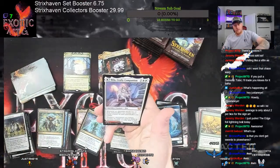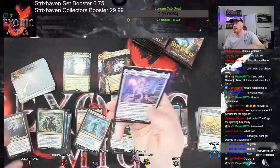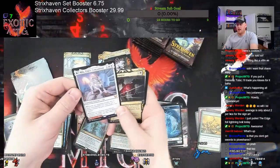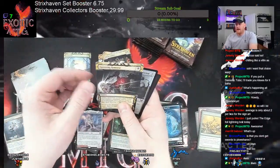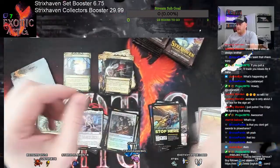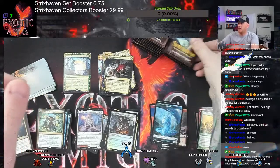Mila, it's our third mythic. Third non-mystical archive mythic. Agonizing Remorse, Introduction to Annihilation foil, and a token. Oh, actually, it's not even a token.